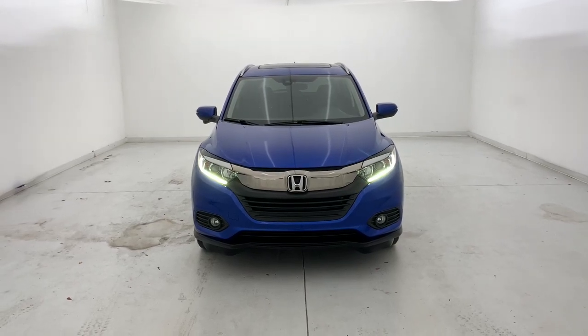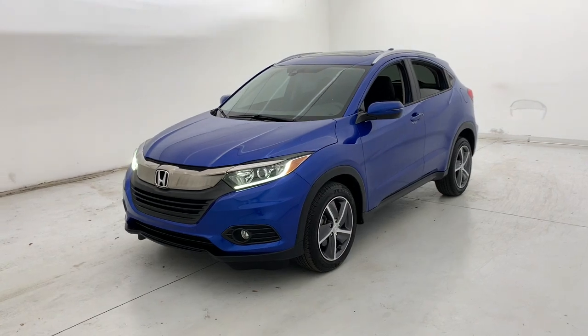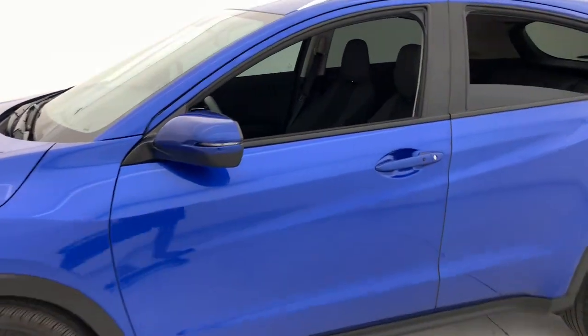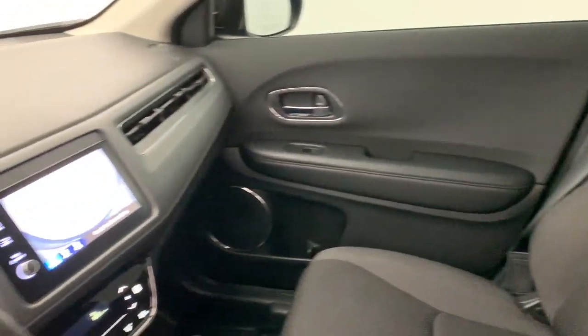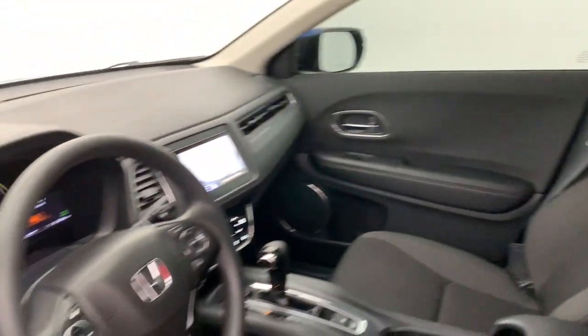Your next car could be the 2021 Honda HR-V. With less than 15,000 miles on the odometer, this vehicle provides excellent value. Check out this HR-V. It's the small SUV that packs clever cargo solutions, agile handling, advanced safety technology, and impressive fuel efficiency, all wrapped up in fresh, bold style.